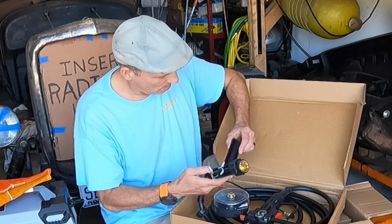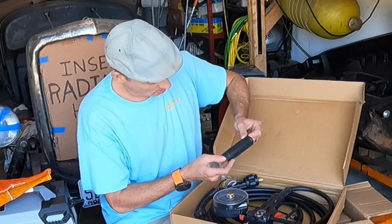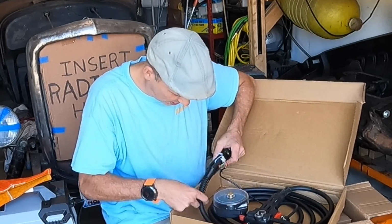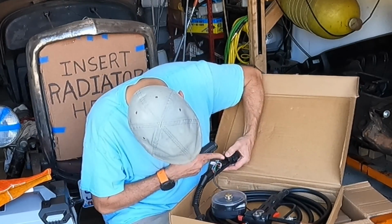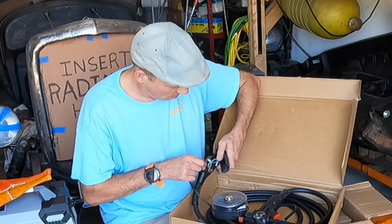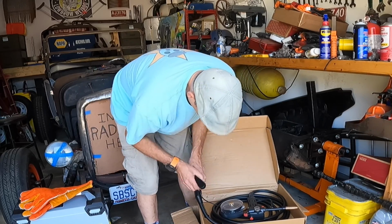Slight problem here. Our handle is in pieces, but I don't think it's a big deal. Looks like it just came unthreaded here. Looks like I can put it back together. Okay, goes in there. Okay, I see, okay. So no big deal.